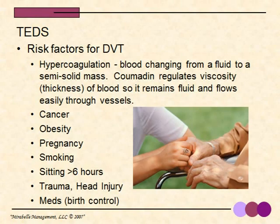There are a number of risk factors for developing DVT. Hypercoagulation is certainly at the top of the list. This is blood changing from a fluid to kind of a semi-solid mass. Coumadin regulates the viscosity or thickness of blood so it remains fluid and flows easily through the vessels. Cancer, obesity, pregnancy, smoking, any kind of surgery, trauma, a head injury, birth control pills, sitting for a long period of time without moving your legs or moving around, these are all factors that can contribute to DVT.